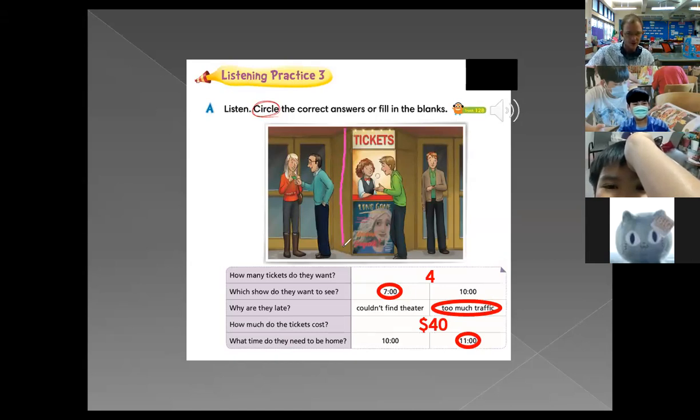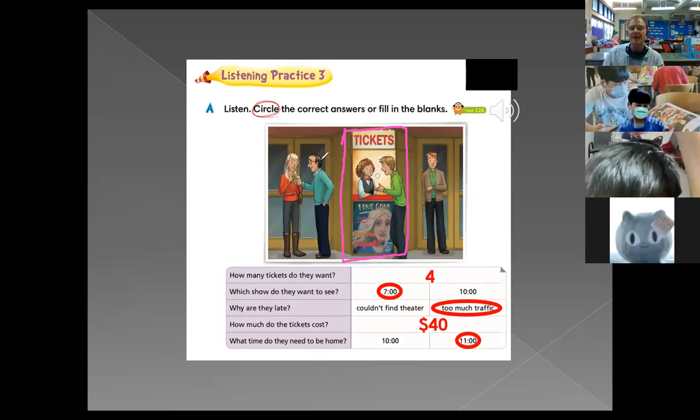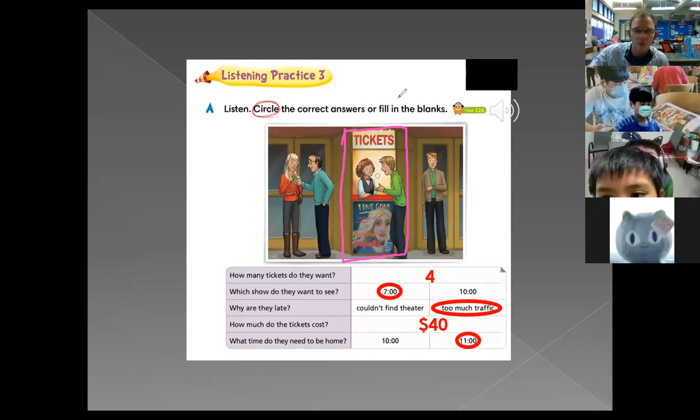They went to go see a show. Do you guys remember? They were 10 minutes late for the show because of the traffic. So they took the subway to go to the show. Now, the show that they were watching is Long Gone, the name of the show. Not sure if it is a show that we know.